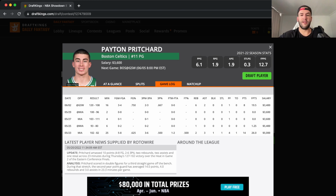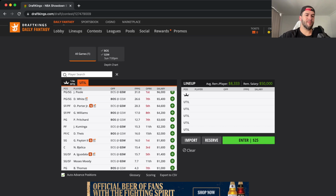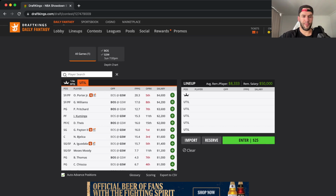Pritchard got 16 minutes and was hitting some shots, so he did get extended a little bit. I kind of expect more of that 10 to 15 range, and don't really expect any more than that. They did go small for a little bit, so maybe he'll get 15 minutes again today. I don't expect him to go 3 or 4 or get 6 rebounds and 2 assists, so I don't think I'd get there for Pritchard.